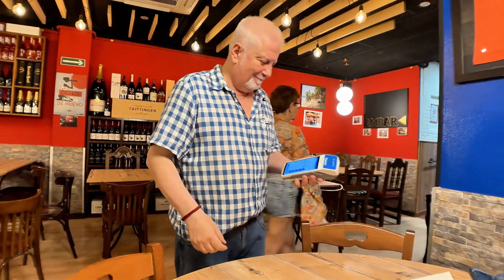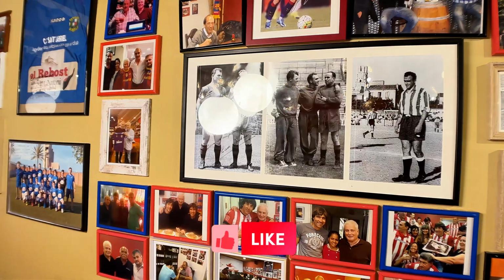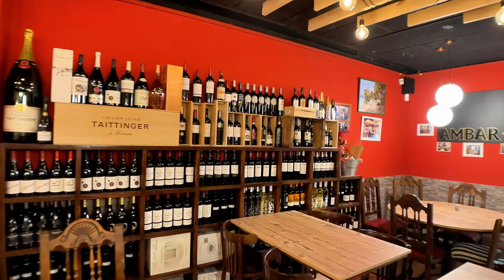Good. We actually had a chance to talk to the owner of the restaurant, and he's a huge football fan, soccer fan. And inside the restaurant itself, there are pictures of various teams. So it's a pretty cool spot, especially if you're a football fan and the owner's a football fan. It's a great place to come check out if you're visiting Barcelona.